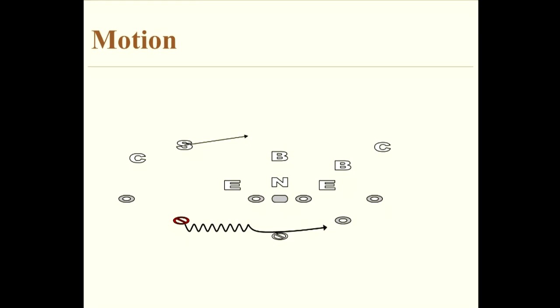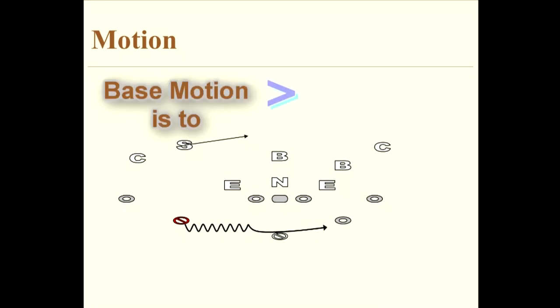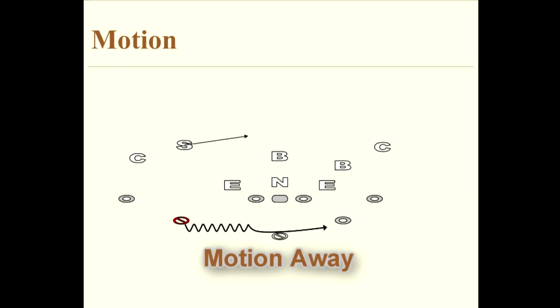On the timing of the snap, we try to snap the ball when the motion man reaches the position where the tight end would be if there was a tight end. Once again, if we don't designate a player for motion, the T will be the motion man. Anyone else we will call, for instance, F motion would motion the F back. Motion is always to the formation unless we say motion away. Then it would be away from the center.